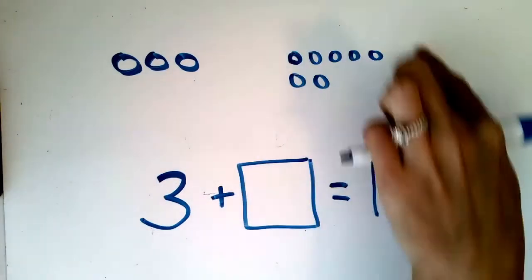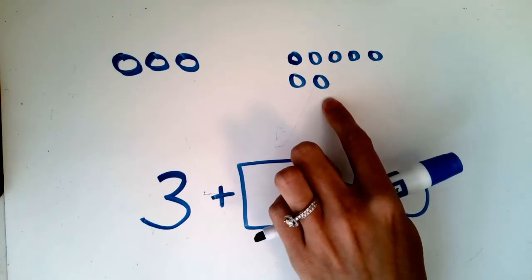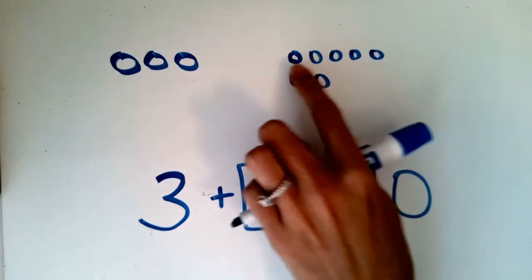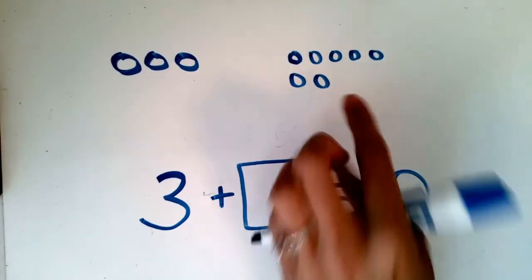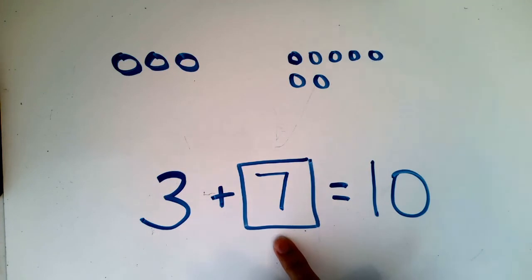How many more bunnies did Penny have when they had babies? I see 5, 6, 7. Yep, 3 and 7 make 10. Great work. So Penny's bunny had 7 babies. That's a lot of babies. Good work. And good luck with all those bunnies, Penny. All right, go ahead and erase your board once you're finished with your work.